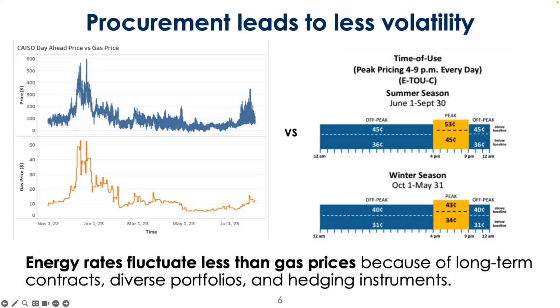Sure, you have a diurnal signal. And so the day-ahead market is hourly, and probably the gas price is daily. That could be part of it.